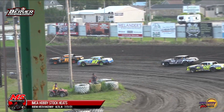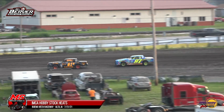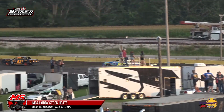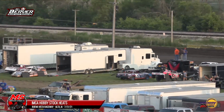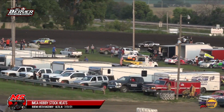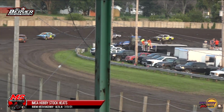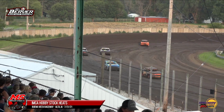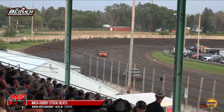Briggs now taking a look to the inside. Weir cannot get the run he needs. Weir still too strong on the top side. Christensen in the top side in the 79 car. Bargloff to the back bumper. As Briggs once again trying to run the high side this time, tuck tail behind the 61W of Weir.